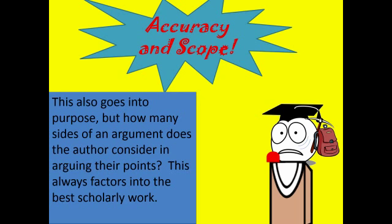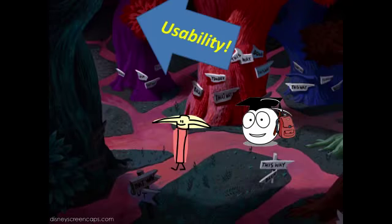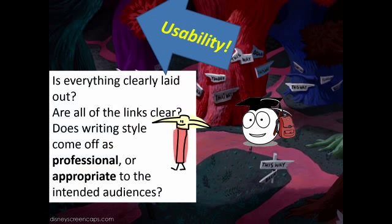This also goes into purpose, but how many sides of an argument does the author consider in arguing their points? This always factors into the best scholarly work. Does it seem like the author is gliding over things that could be addressed more in depth? Usability. A great hint for the reputability of a website is its usability. Is everything clearly laid out? Are all of the links clear? Does the website's writing style come off as professional or appropriate to the intended audiences?